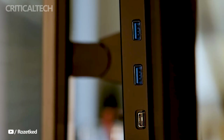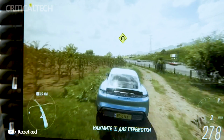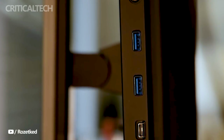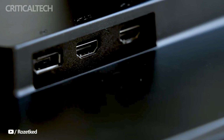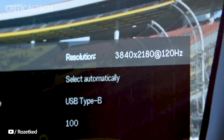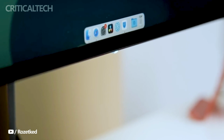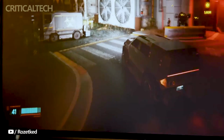The DO Spectrum One boasts a 27-inch IPS panel that delivers a crisp 4K resolution. This feature makes it an ideal choice for professionals engaged in graphic appearance, video editing, and high-resolution gaming. With a high refresh rate of 144 Hz, the monitor ensures a smooth and flicker-free visual experience, catering to the demands of both gamers and professionals alike.